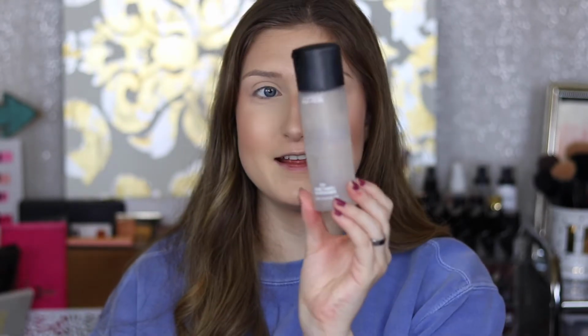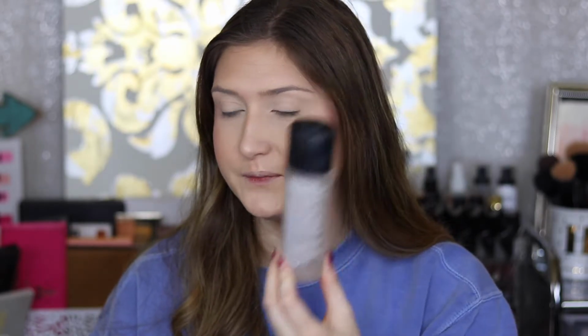And now that I have everything for my face on, I'm going to go ahead and spray my MAC Prep and Prime Fix Plus. I'm already getting through this too. I'm going to have to order another one. But this is what I've been using every day to set my face.